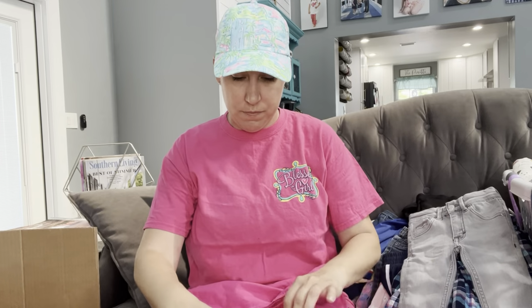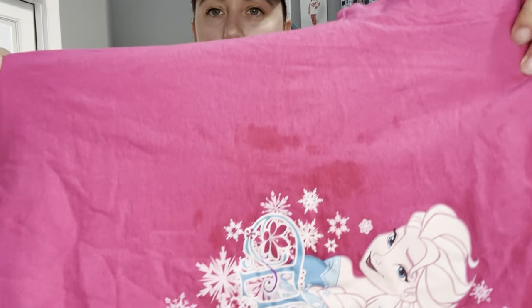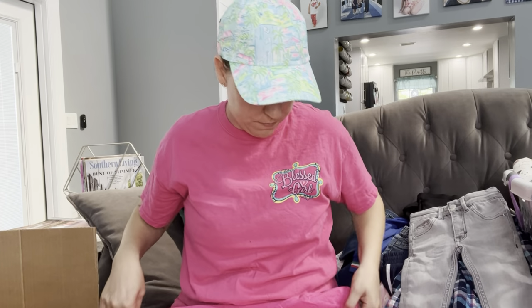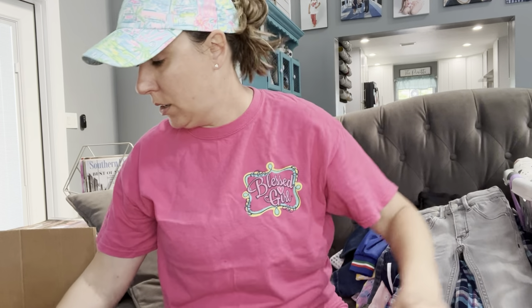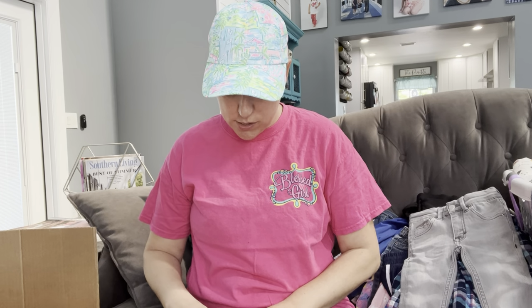This is just an Elsa tee, but I don't know if you can see, it's got those water grease stains all over it. I wouldn't want to give that to the clinic either.